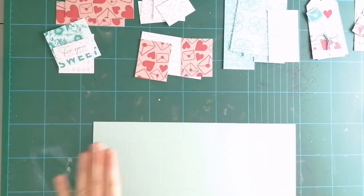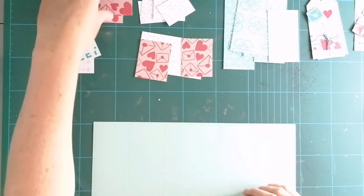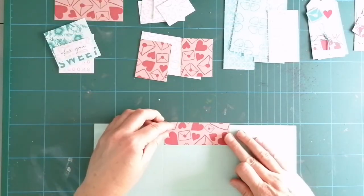Right. The best time to decorate it is when it's flat. So as you can see, I've cut all these little pieces.